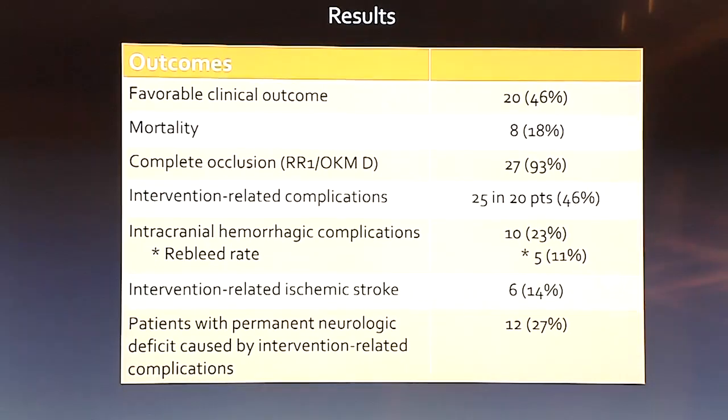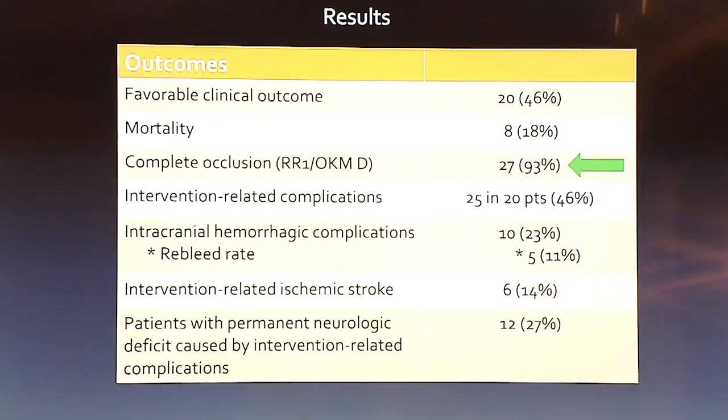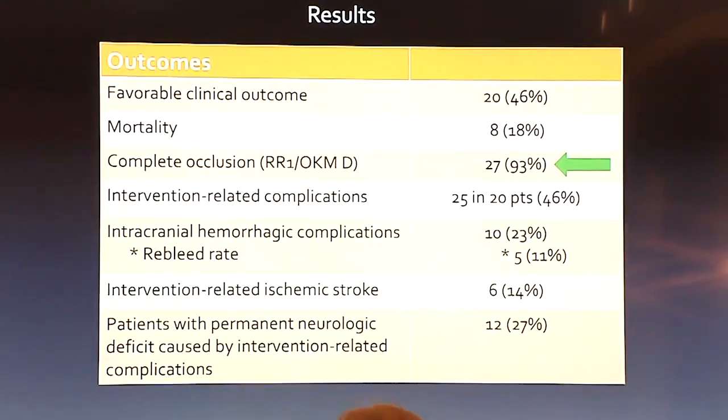What's interesting in the results: the clinical outcome, half had a good outcome. That has to do, of course, with the subarachnoid hemorrhage. But what may be interesting is that the angiographic result was pretty okay in those patients that survived and had angio follow-up. But what really was a problem is that half of the patients had intervention-related complications.